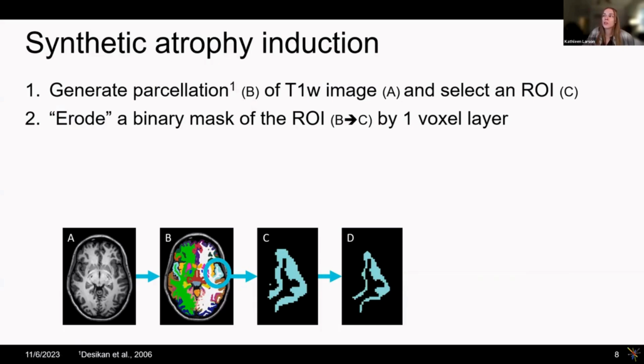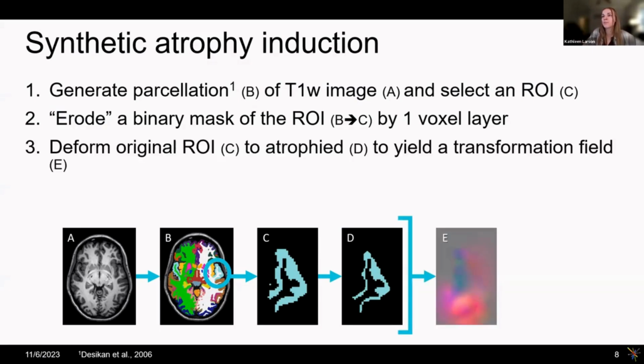You can iterate this erosion pipeline as many times as you want to induce however much atrophy you want. Each time that you do this, it is a series of binary mathematical image operations to basically slough off one outer layer of the voxel. And I actually did this in a super resolution space. So I increased the resolution of these ROIs by 400%, and I was basically trying to induce subvoxel amounts of atrophy between each iteration.